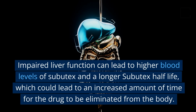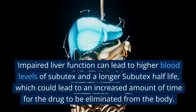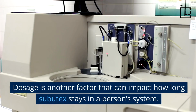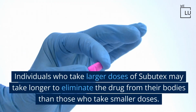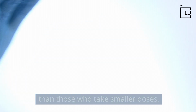Impaired liver function can lead to higher blood levels of Subutex and a longer Subutex half-life, which could lead to an increased amount of time for the drug to be eliminated from the body. Dosage is another factor that can impact how long Subutex stays in a person's system. Individuals who take larger doses of Subutex may take longer to eliminate the drug from their bodies than those who take smaller doses.